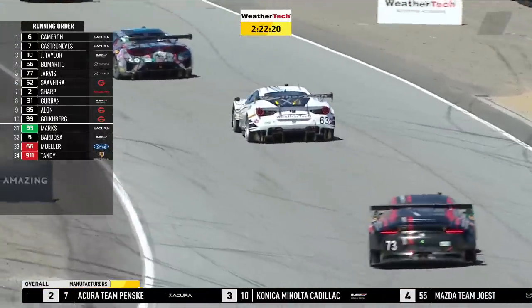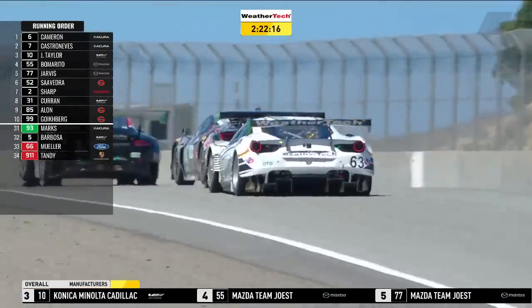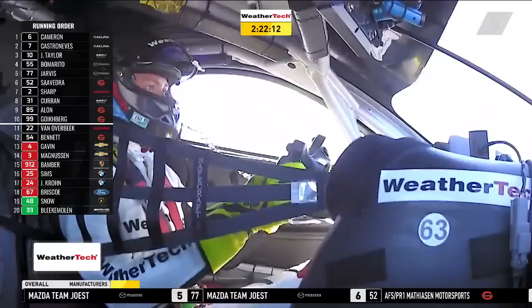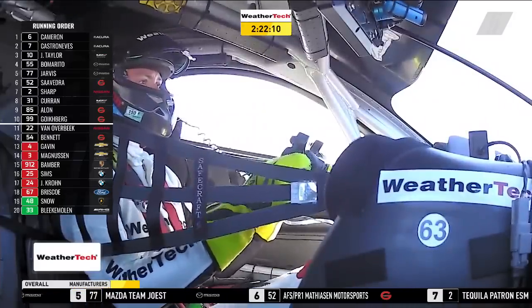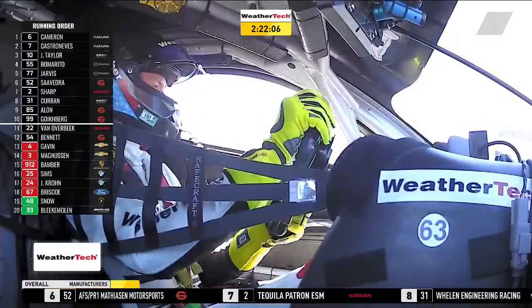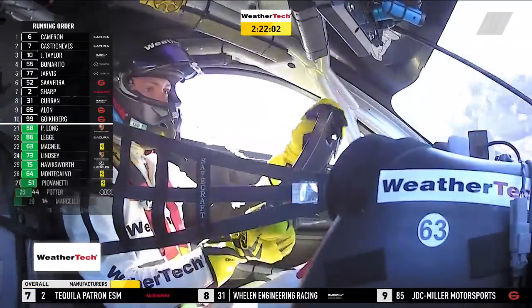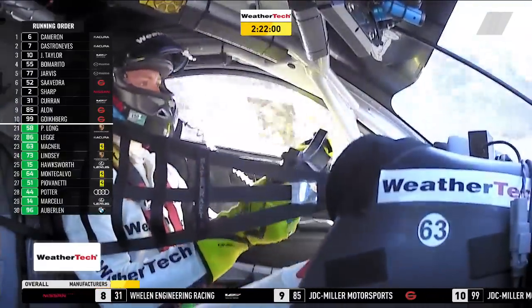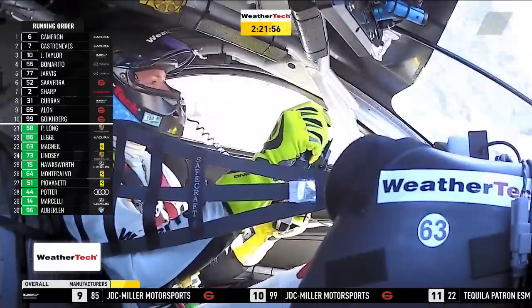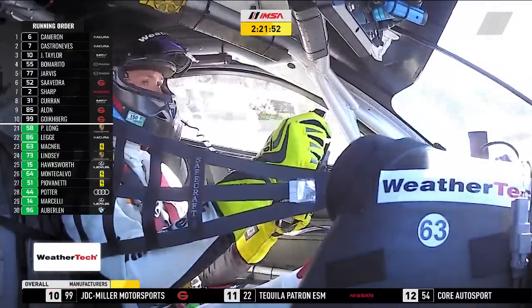Let me give you a Cadillac in-race update as the 93 of Justin Marks is going behind the wall. That's the Acura. Dane Cameron leads his teammate Helio Castroneves. The 6 and 7 Acura Team Penske cars are ahead of the pole sitter Jordan Taylor in the number 10 Cadillac. Then it's the two Mazdas, 55 and 77, Bomarito and Ollie Jarvis. Sebastian Saavedra is next up for the first of the Global P2 cars, the 52 Orica in sixth position.